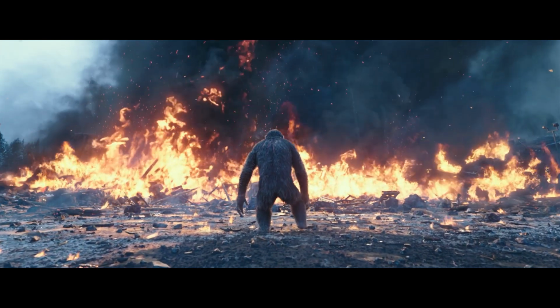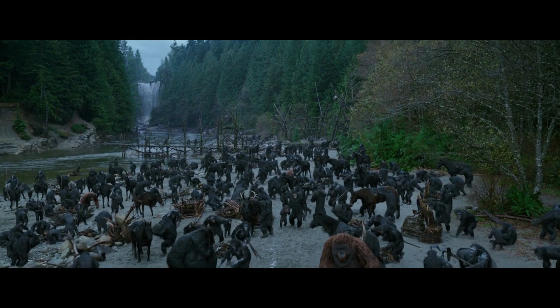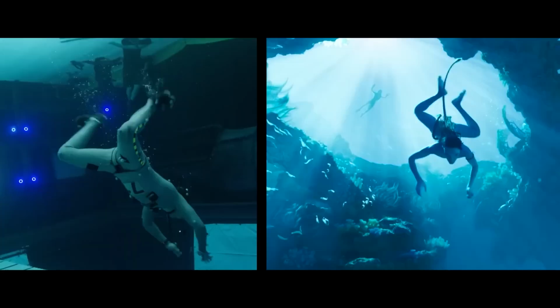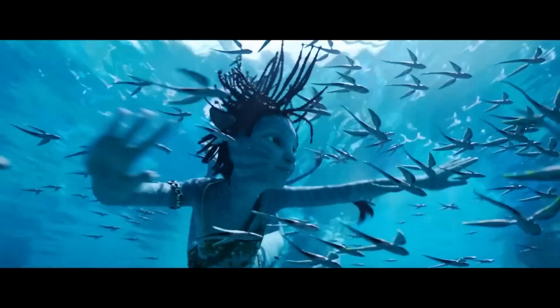This engine was especially useful in wide crowd shots with the apes and made it a valuable addition to their pipeline, and is still used today for other blockbuster hits like Avatar: The Way of the Water.